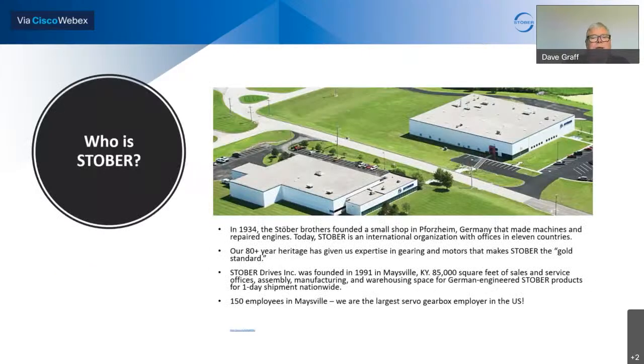So who is STOBER? STOBER was founded in Pforzheim, Germany back in the 30s. They were making machines to repair engines. They started out making some gearing in that for motorcycles, and we're an international organization. We have offices in 11 countries. We are the largest subsidiary of the parent company here in the United States. We have about 160 employees in Maysville, Kentucky. So where is Maysville, Kentucky? Maysville, Kentucky is about an hour east of Cincinnati on the Ohio River.